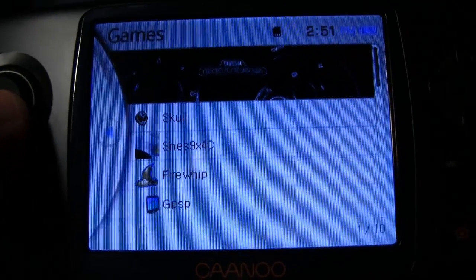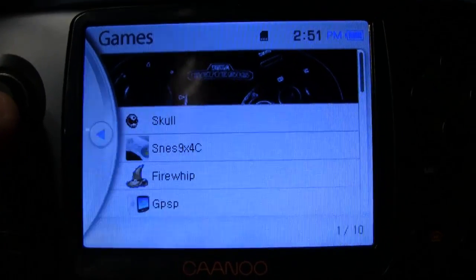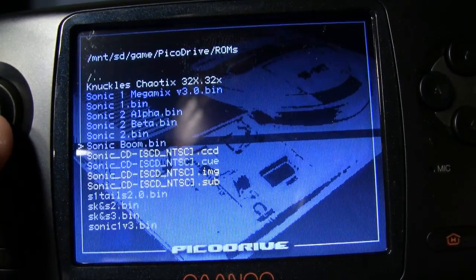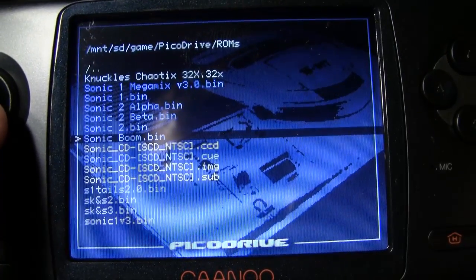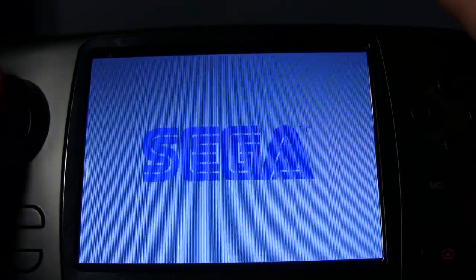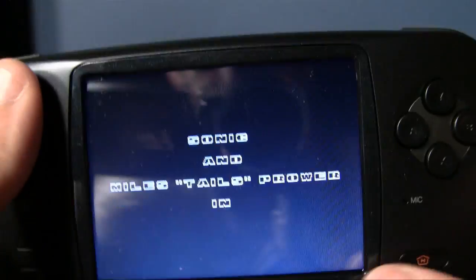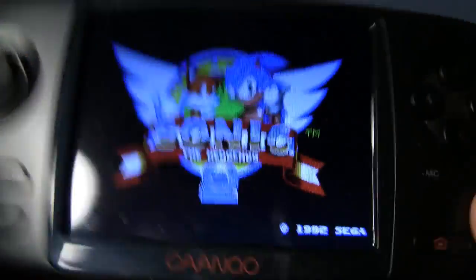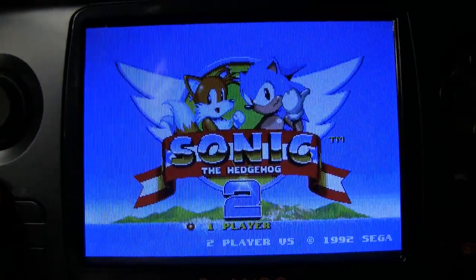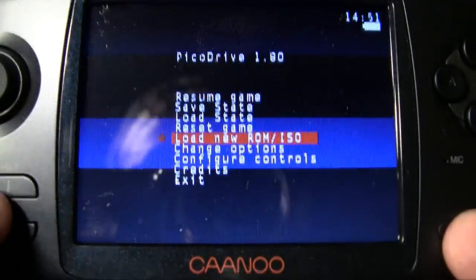I'm going to show off the emulators first. First, I'm going to boot up the Sega Genesis emulator. Let's see here. I couldn't get Sonic CD to work for the life of me. Sonic 2. I couldn't get Knuckles KX to work. Oh no, I did get Knuckles KX to work, but it plays at like 5 frames a second. They haven't officially supported overclocking for this yet, so for games that might need the extra overclock, it is just not there yet.